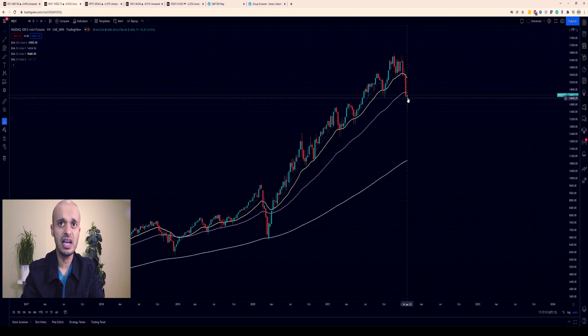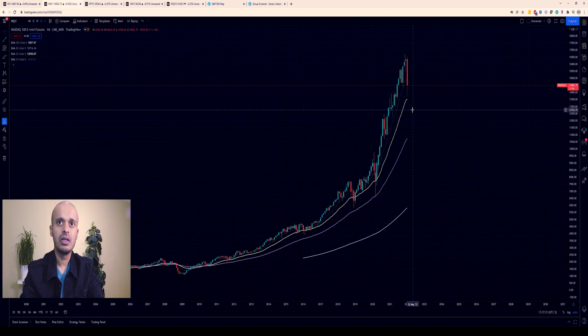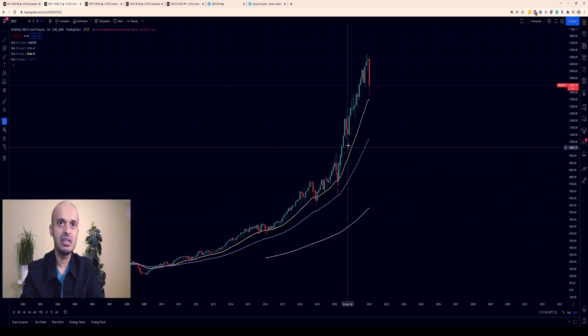What I pay close attention to is whether it actually touches the yellow line, or how close it gets to the 20-day moving average. Do you see a bounce back, or is this a trend for a further decline? The monthly chart is holding one of the biggest declines we've seen in a few months now. There's nothing close to comparing to how much the Nasdaq has fallen in a month.